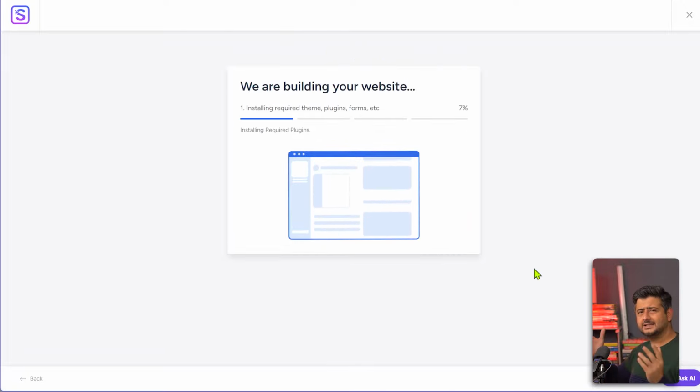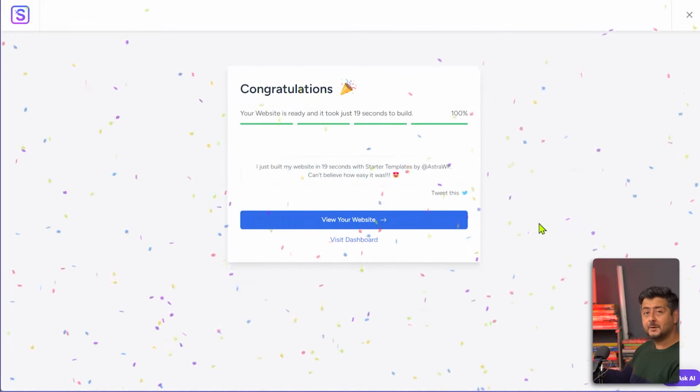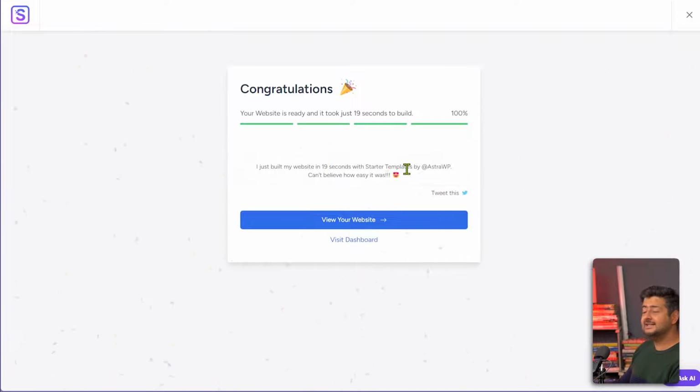It might take like 30 to 40 seconds, and you'll see the timer or percentage completion here. Once this is done, our website will have a completely new look. So let's wait for that to finish. All right, our website was completely done in just 19 seconds. So it's pretty fast to completely install this Astra theme and starter templates.